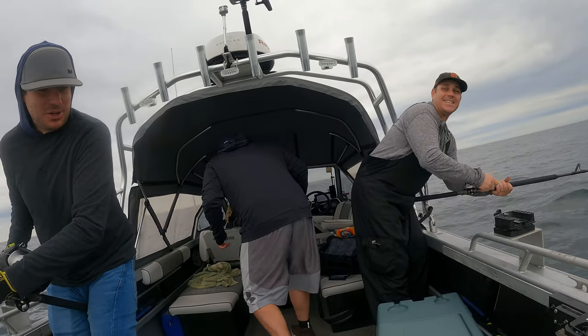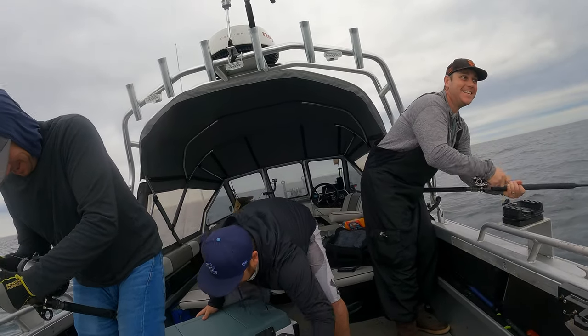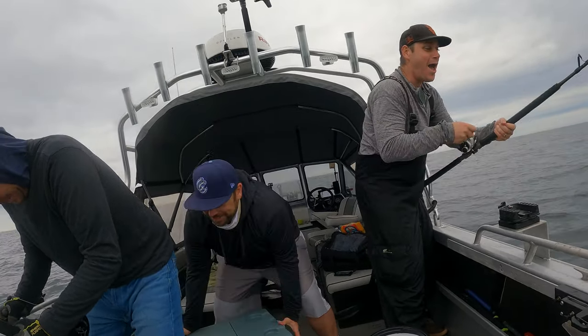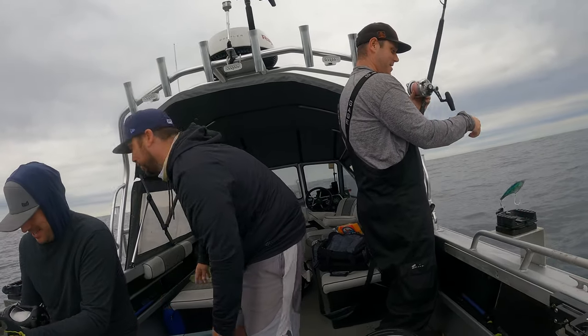Checking the rods. Give me the cooler to sit on. Yeah! Oh, what a bite, dude! What a bite! Yeah, holding it. Dude, what a hit. Oh my God, Steve. Oh, God, this is out. A miracle. Straight down the rod holder.